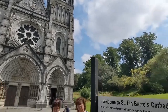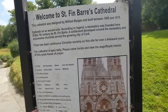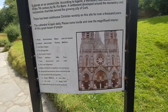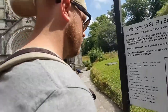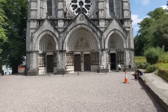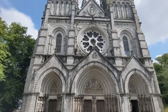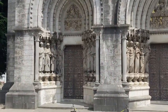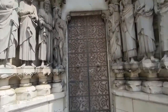The existing cathedral was built between 1863 and 1879, and it was designed by an architect that had particular achievement goals in mind. When he built this cathedral, he knew this was going to be a long-term project. William Burgess was worried that the cathedral wouldn't be finished in his lifetime. So he decided to create a book of furniture and a book of designs so that the cathedral would be completed to his specifications. And these books have been used during the reconstruction efforts to ensure that it remains true to the original vision that the architect had.